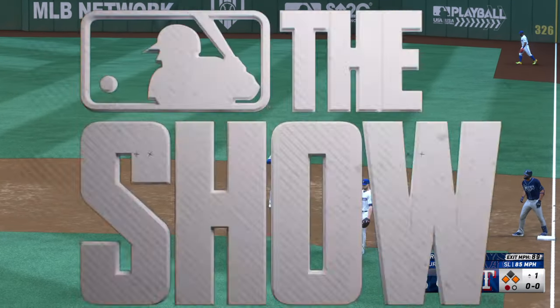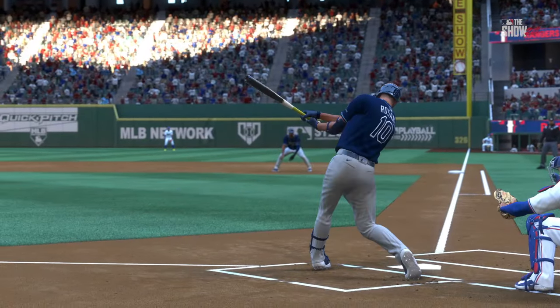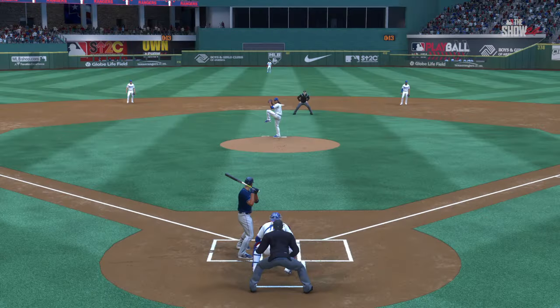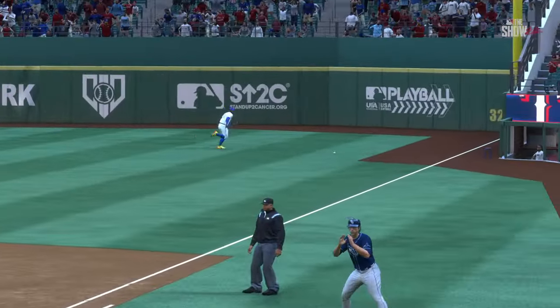Two consecutive base hits for this team. Nice job of driving that pitch the other way on a line. You know, hitters, they take so many reps in the cages working on going to the opposite field, and it doesn't always translate into the game, but right there it did, and he did it perfectly.